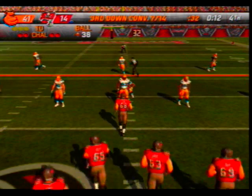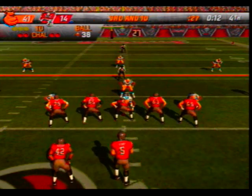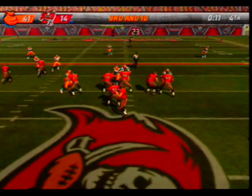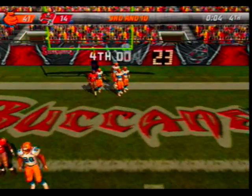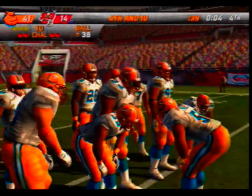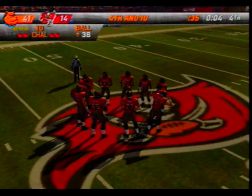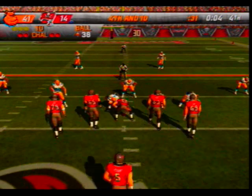And this is the 11th play of this drive. On the 38-yard line. Liner back in the shotgun. Turner, the motion man. Deep throw. Nearly intercepted. So this could be the last play of the game.